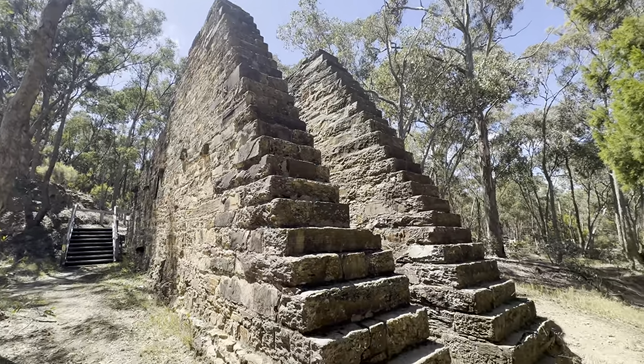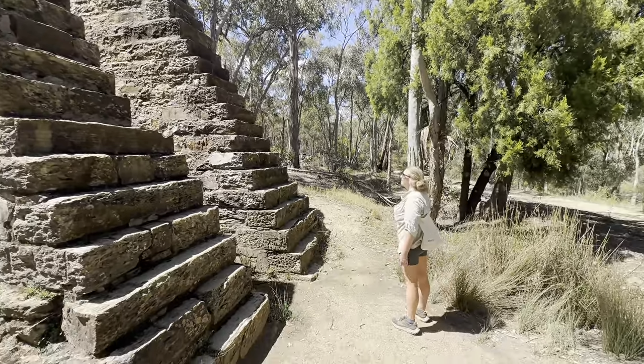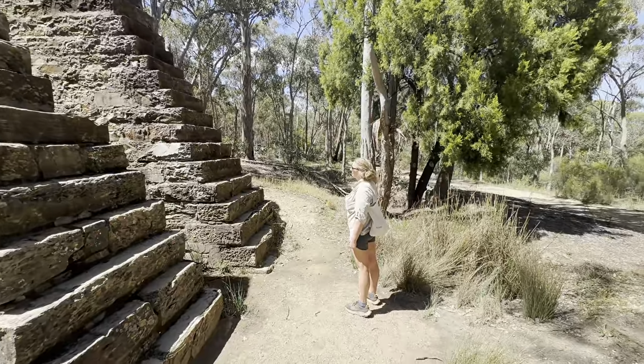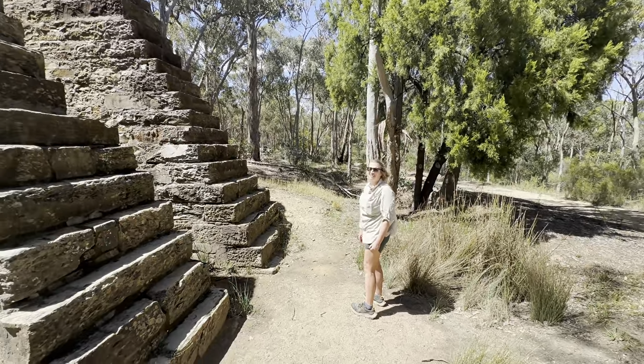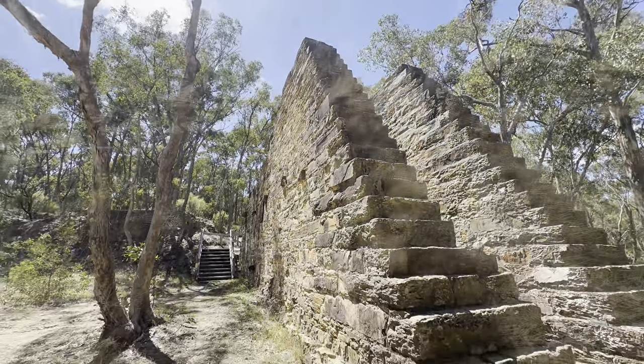All right, made it to the Garfield Wheel. Yo wants to climb it. She's itching to get up there. You going to climb it, Yo? I'm too old for that.